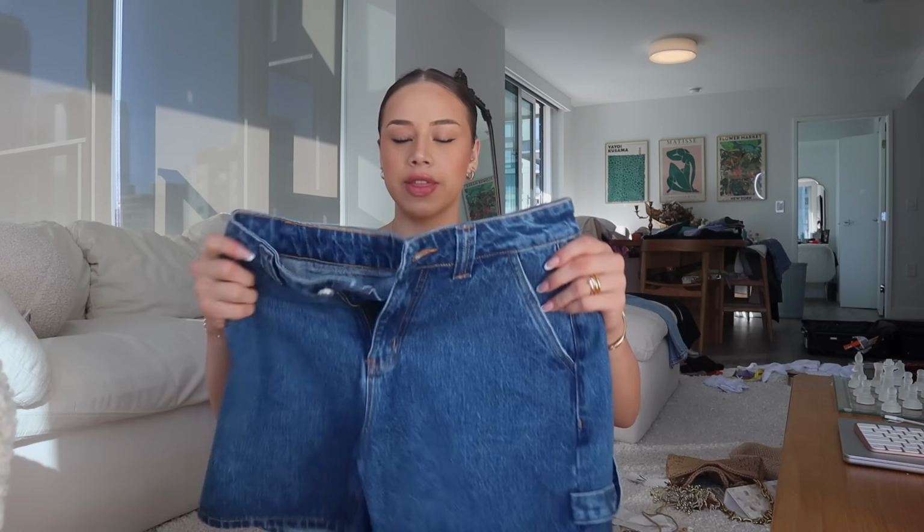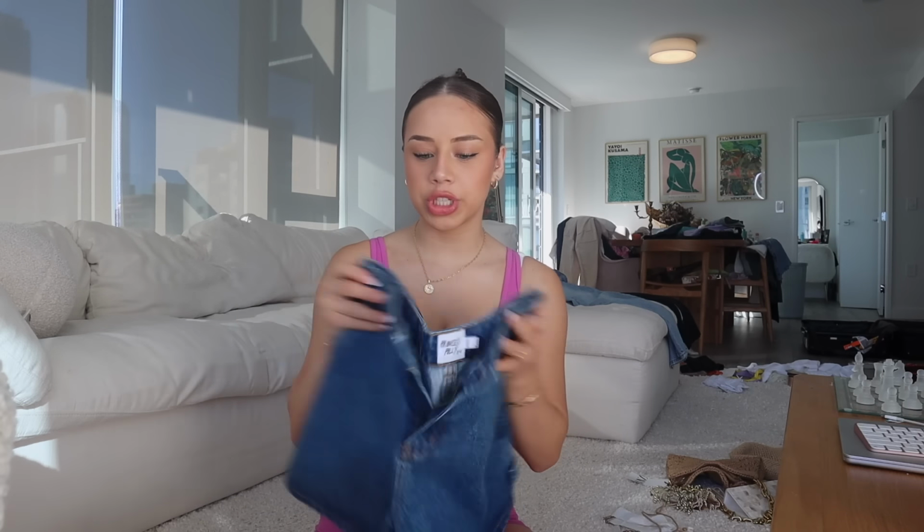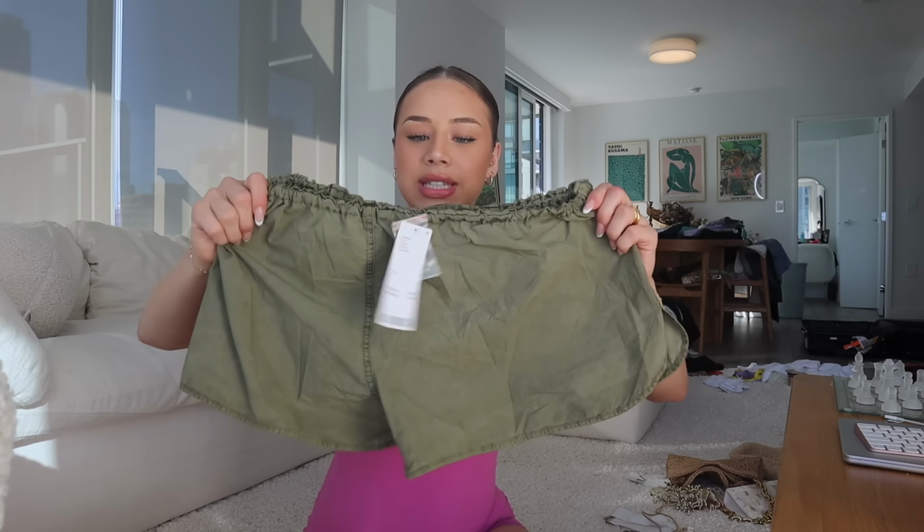So I just ordered these from Princess Polly. They're a dark wash material, so I love these. I think this could look really cute with this tank top. Oh, I'm obsessed. I have some light blue shorts. And then I have these ones that I absolutely love.